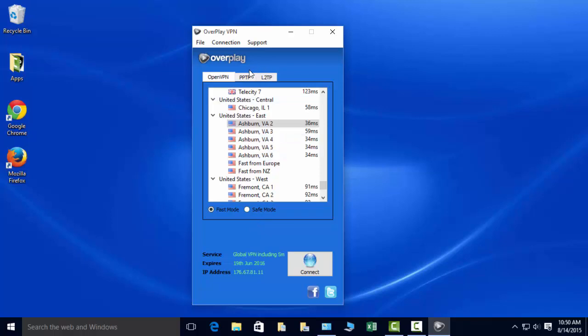They also offer PPTP and L2TP connections. I would really only recommend those for devices that don't support OpenVPN, the reason being that OpenVPN is the most secure, and as you saw a moment ago, is also plenty fast on the OverPlay network. Also in the advanced mode, you'll notice that it shows each server for each location. So a number of their countries will have multiple servers. The United States had several. I had connected to a server in Ashburn, but they had several options and locations.